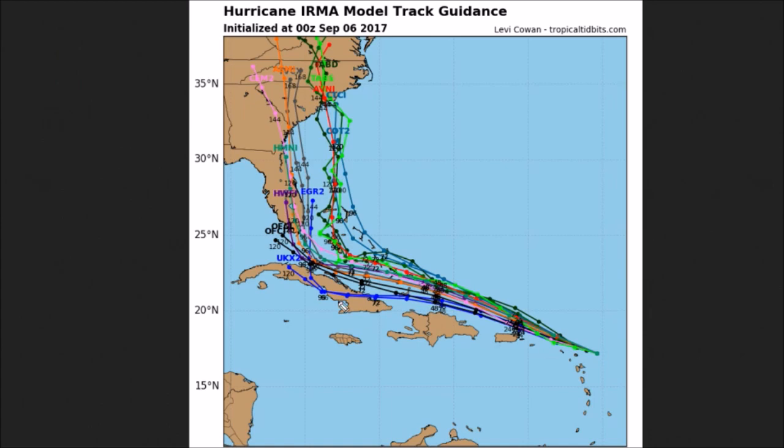But on the current 0Z model ensembles, pretty wide divergence. I mean, you can see the tracks. Some of these want to take it into South Carolina and North Carolina areas. Some of these actually having it making a turn right around Cuba and going right into like just north of Savannah, or others have it going into Florida, and then some even have it going into the Gulf of Mexico.